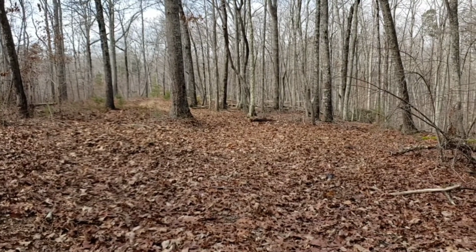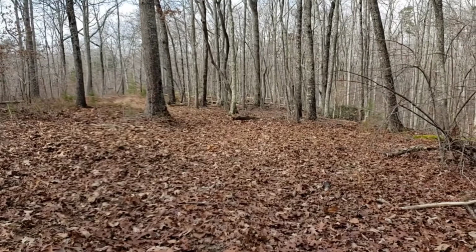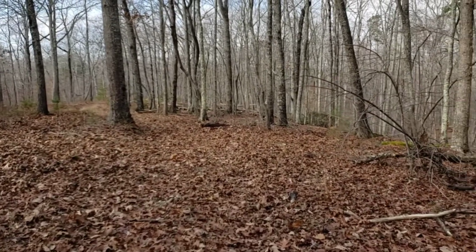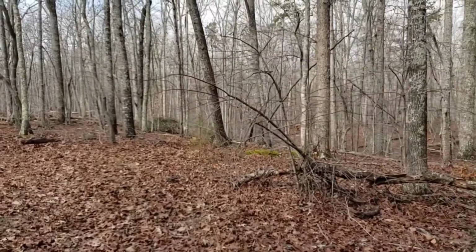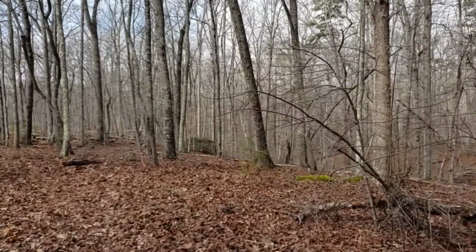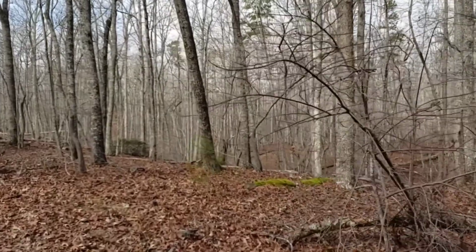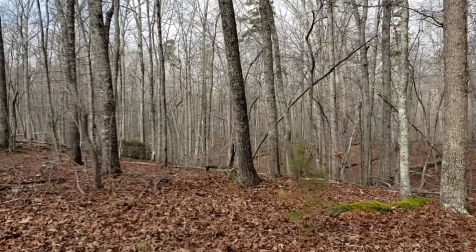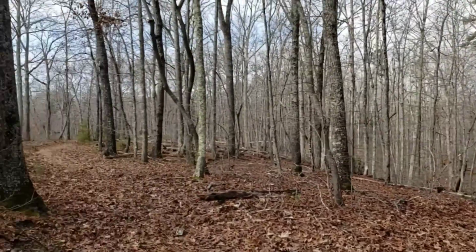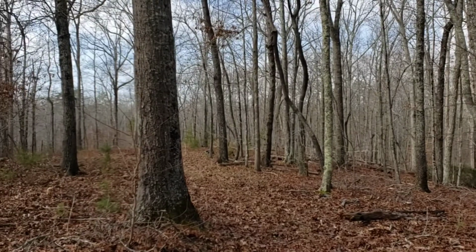Yeah, that's where the deer have been scraping right there. Yeah. There's so many leaves on the ground, it's hard to see. But yeah, all this is torn. I'm sure the squirrels are doing some of it too, but when it's big scrapes like that, yeah, that's deer. You can actually almost see the scrape lines, see it? Mm-hmm. Yeah.